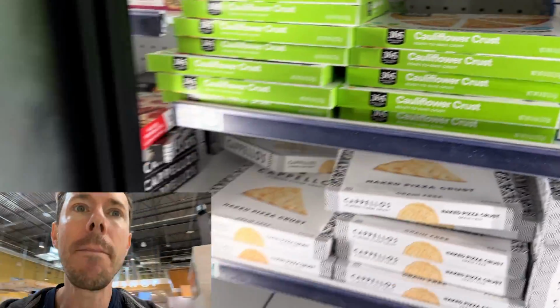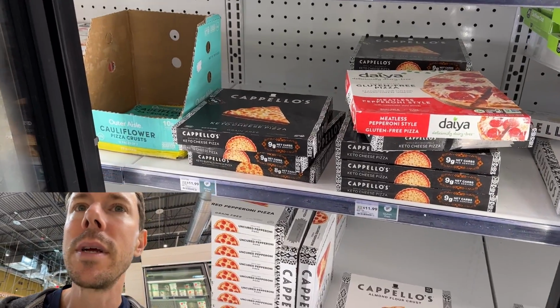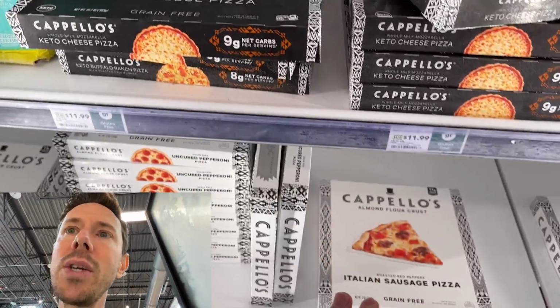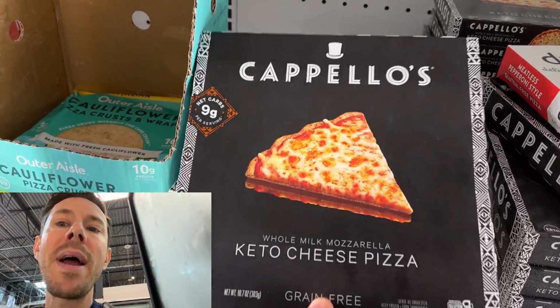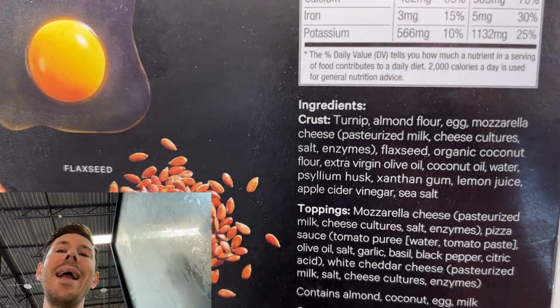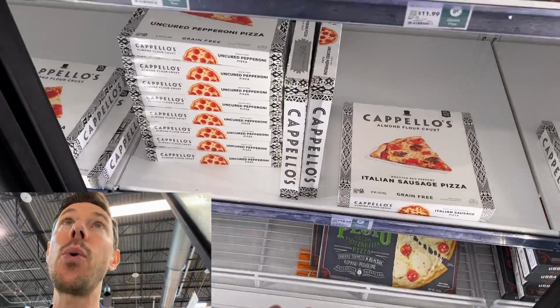But what we like even better than that crust, oh man, are they sold out? So they make a keto pizza, but they make a keto crust. And I don't buy the pizza by itself, I buy the crust. And it's incredibly low carb and Bobby approved. But if you wanted to go for a better for you choice, the keto pizza, you'll see the crust is actually made with turnip and almond flour. I like to use the crust and make a pizza out of that, but I don't see it right now.